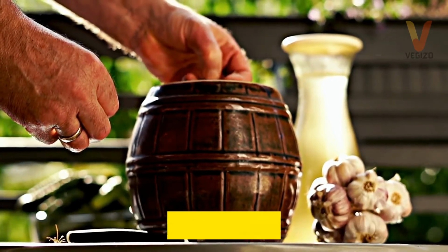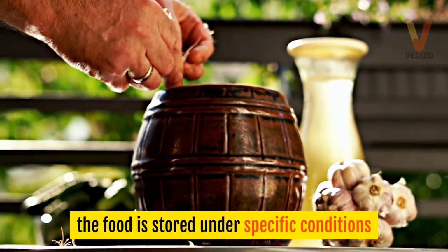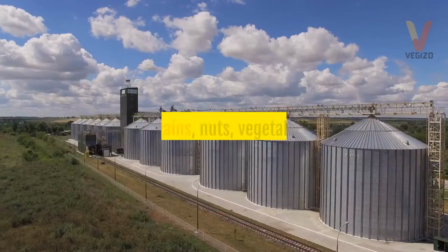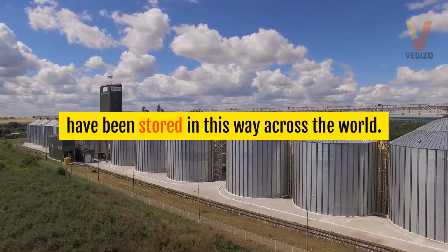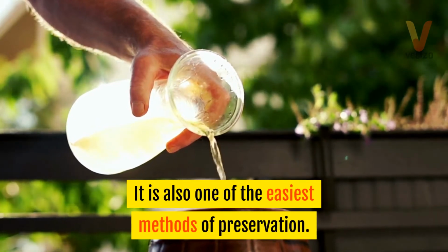Cold storage. This method is also one of the earliest forms of preserving wherein the food is stored under specific conditions like high humidity and a light-controlled space. Many grains, nuts, vegetables etc. have been stored in this way across the world. It is also one of the easiest methods of preservation.